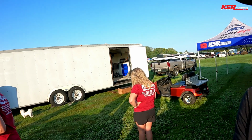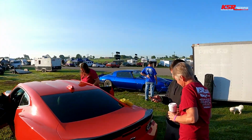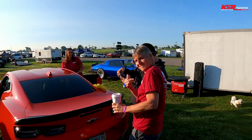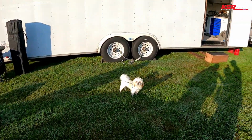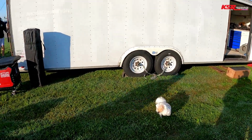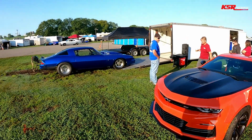All right, everybody, it's Friday morning here at LS Fest. Kind of rolling everything out. Today, everybody's getting ready to go. We're getting everybody unloaded.